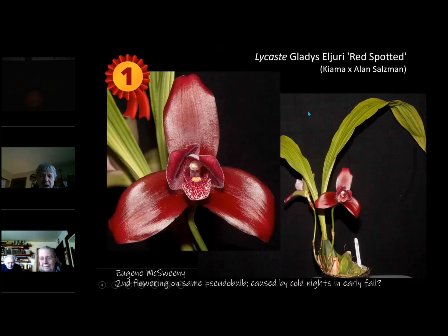Doesn't this make your mouth water? It's like some really, really rich chocolate. It's shiny and gorgeous. Icasti Gladys Elurgi, red spotted, beautiful, beautiful thing.